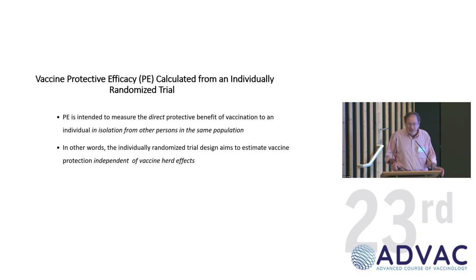And this, of course, may seem quite counterintuitive, because as I mentioned at the outset, protective efficacy in an individually randomized trial is beloved by regulators because it is supposed to measure direct protection of vaccines in isolation from all these herd effects, because herd effects can vary depending on vaccine coverage, pattern of vaccine, all kinds of things. What regulators want to see is a level of protection that could be generalized from circumstance to circumstance.